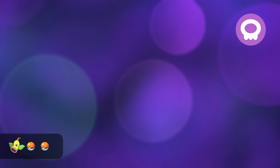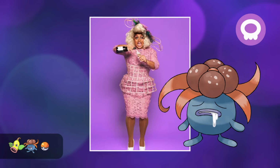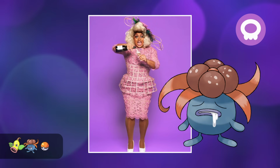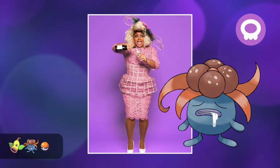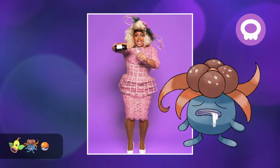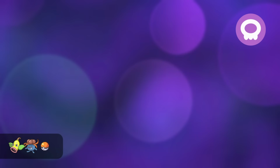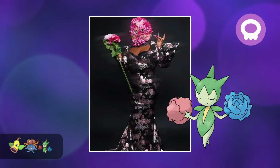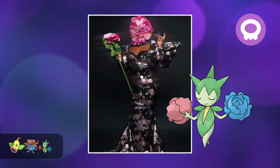Her second Pokemon is Bloom, based on her unaired Day at the Races look. Bloom once again leans into the literal definition of a stroke, since Vinegar's drag name references how one could drool while having a stroke. Her final Pokemon is Roselia, based on her unaired weird science look, for the pattern of flowers all over this garment.